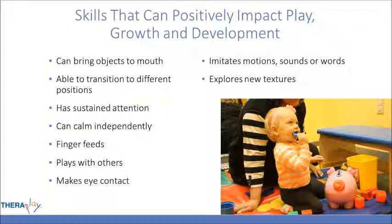They're going to start to play with others and recognize that there are others right there in the play area. Can they play with some of their siblings? Can they play with you? Do they make eye contact with you? Are they taking your lead? If you're clapping and singing, are they bouncing up and down to the tune, or are they not really paying attention to what's going on? That's really a signal that maybe something isn't going exactly right when they're not paying attention to you during that play. Are they imitating motions or sounds?